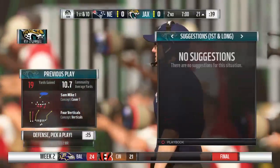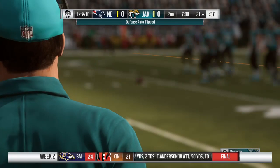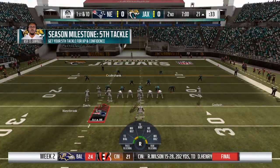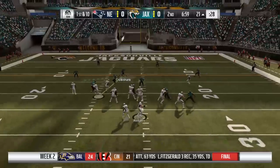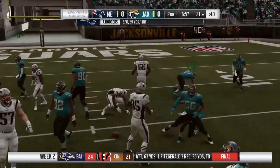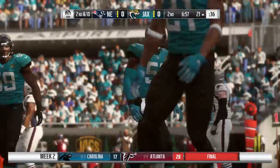And they're on the move here. They've got it 1st and 10. Again, they'll throw with Rodgers. He couldn't quite hold it. Got hit. Ball pops out, incomplete.